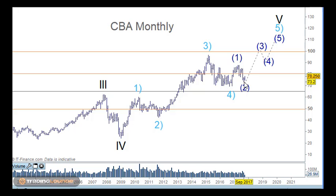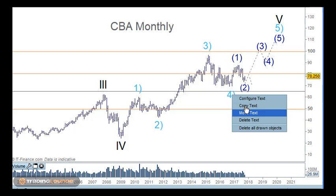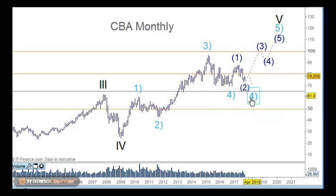So it could recover quite quickly under new management and catch up to Westpac and ANZ and so on. But I just need to confirm this, because this little rally that's starting here, there's still space for it to have one more move down here, and if that's the case, then I would need to move that wave 4 over to here.